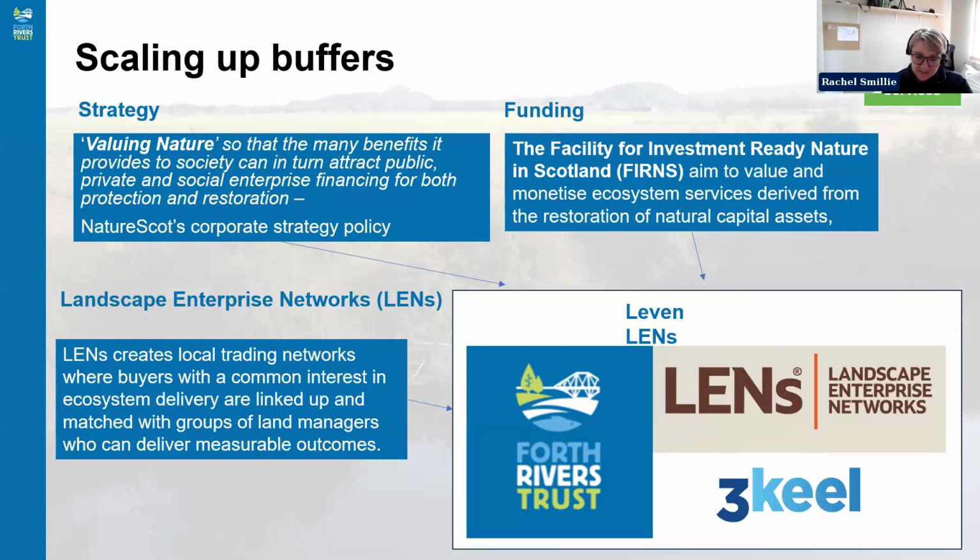Scotland is also utilising existing robust ecosystem market models, including LENS, developed by Keyhole. LENS is a well-established approach to developing integrated place-based marketplaces for ecosystem functions and creates local trading networks for ecosystem service delivery. The Forth Rivers Trust are piloting the first LENS in Scotland in the Leven region, and it will match investors with local activities and projects that preserve and enhance the Leven catchment's natural assets, and that will include buffers. And it aims to make Leven landscape healthy and productive, while benefiting the environment, boosting biodiversity and uplifting local communities.